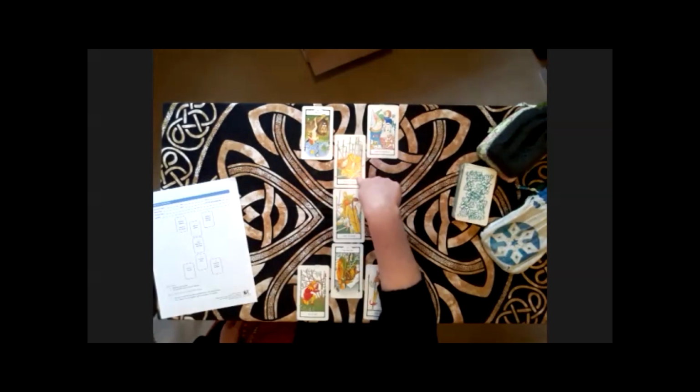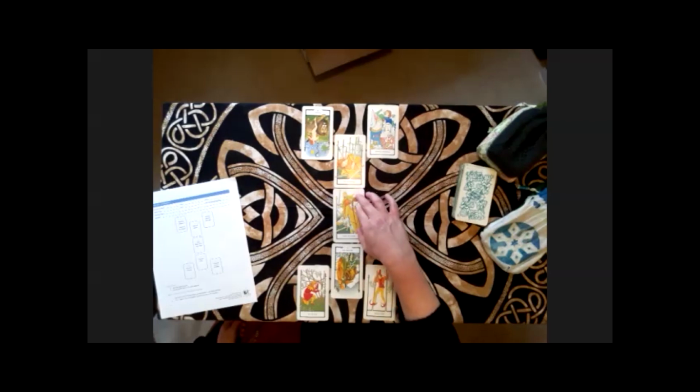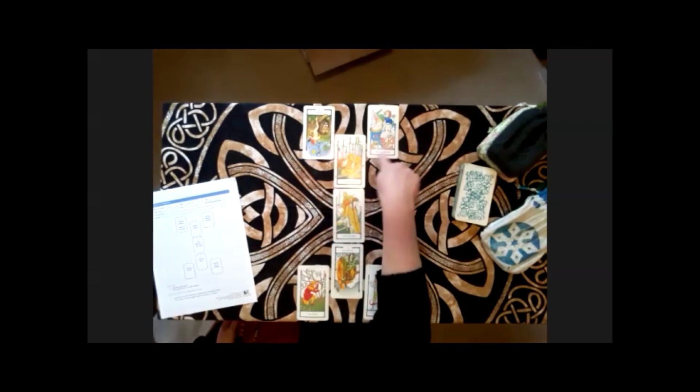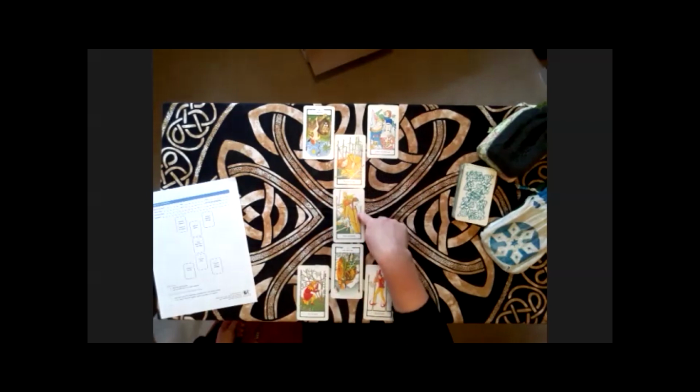The third card is the spiritual advice. The bottom two cards are the practical concerns. The third card at the bottom, this is the sixth card here, is the practical advice. And then the card in the middle is the final outcome or the next step. And so: spiritual influences, spiritual advice, practical influences, practical concerns, practical advice, final outcome or next step.